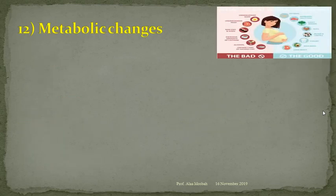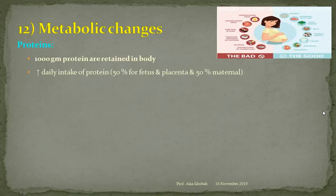The 12th change, which is metabolic changes. Proteins. 1,000 gram protein are retained in the body. Increase daily intake of protein 50% for the fetus and the placenta, and the 50% for the mother.